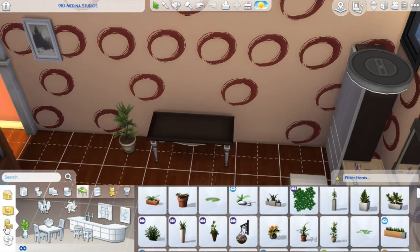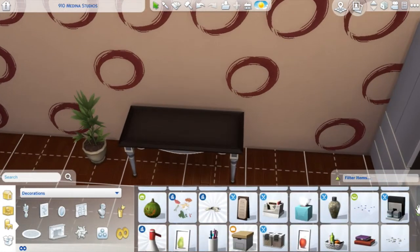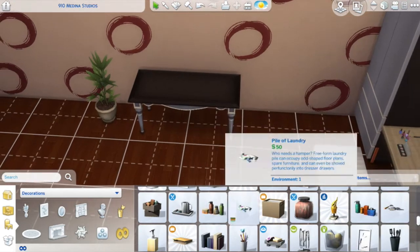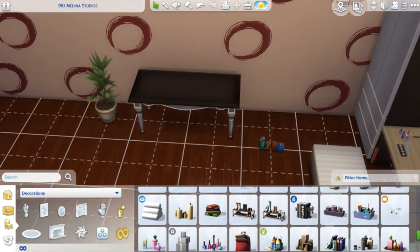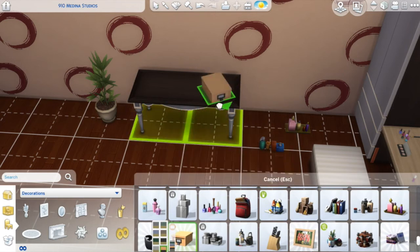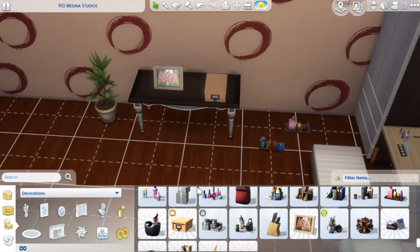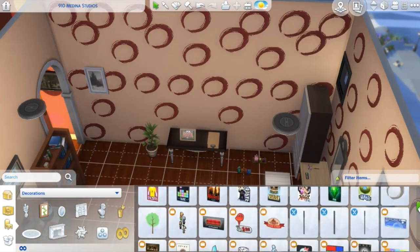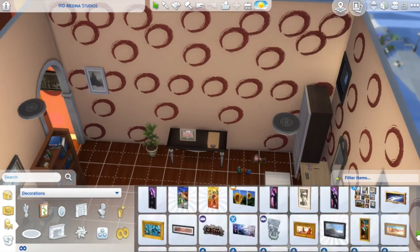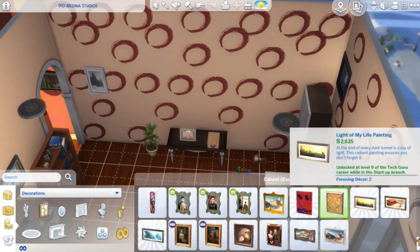So yeah, but anyways, here is her entryway. I will put up a picture of her actual apartment in the animation so you guys could see. Even though I don't think I did that good, if that makes any sense. I mean, I did pretty close, but with the stuff I have with The Sims, I think I did pretty good.